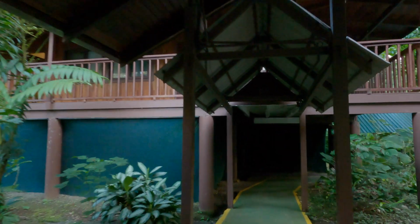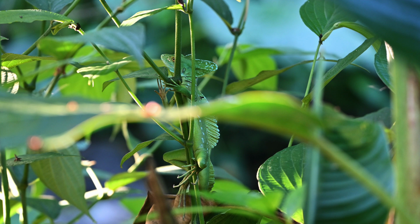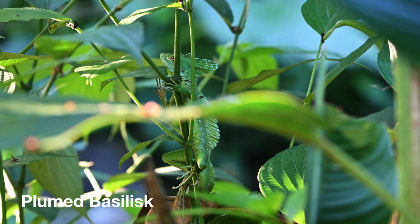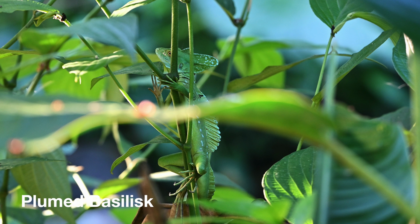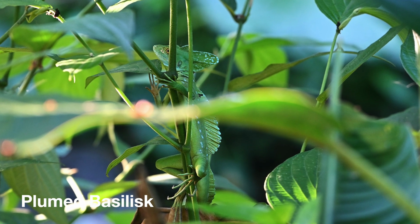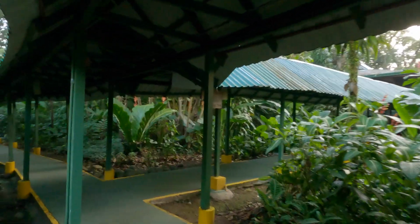As I walked in the corridor to reach the restaurant, my eyes fell on a green chameleon type creature. It is a plumed basilisk. It is a resident of Central America. It is known for its ability to run on the water when threatened by predators. It maintains high speed to prevent sinking.